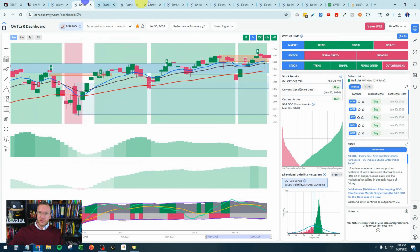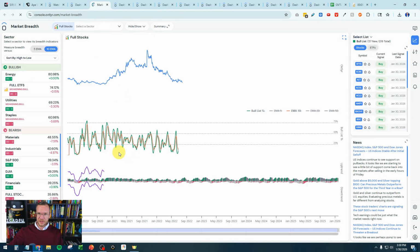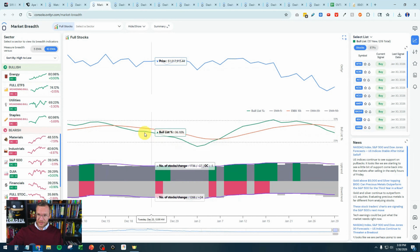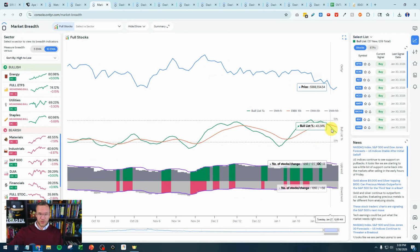And then what I want to take a look at is market breadth, because you can see over here, breadth has actually crossed negative. So if we look over at the full stocks breadth inside of Outlier, and Outlier covers 9,000 stocks and ETFs, you'll notice this right here. This green line is showing you we're getting less and less buy signals, more and more sell signals. And that red line is the 10 EMA of that. So it's showing a bearish crossover on breadth.